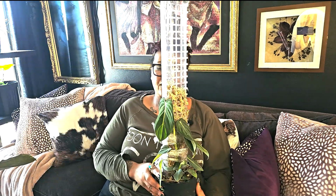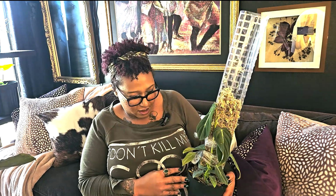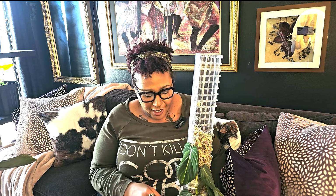Number 3 is my Philodendron Gloriosum. And if someone had told me at the beginning of my plant journey that this plant grows fast, super fast, I would have got this a long time ago. This probably would have been one of my first plants that I bought. If you're looking for a super fast grower, then this is it.